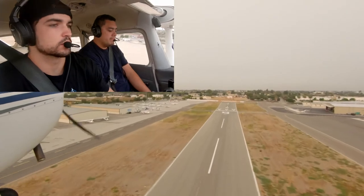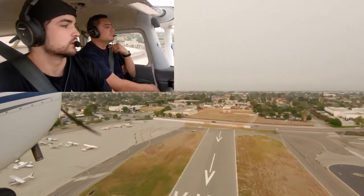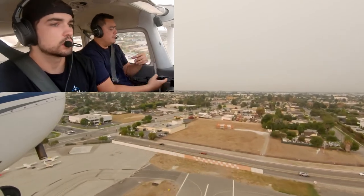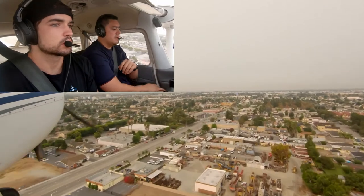Especially when it comes to commercial, I want to make sure that I'm using a lot of sight picture instead of instruments, you know? Yeah, man, for sure. Especially for the maneuvers. You don't want to be looking inside the cockpit.